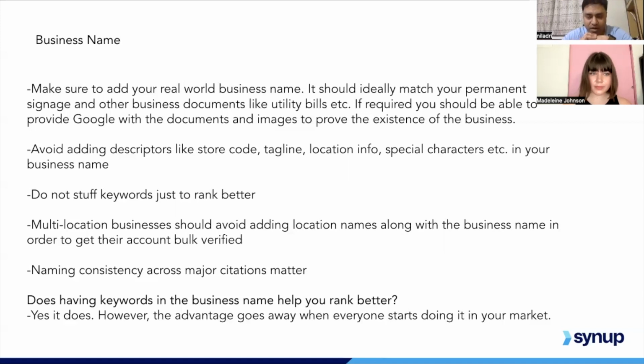Okay. I've seen a lot of businesses making mistakes while adding the business name. They would add additional descriptors like a store code or a business marketing tagline, or even location information like a city name or a zip code, or special characters in the business name. Those are a strict no-no. Yes, I'm aware that there could be businesses that get away with doing that, but try and avoid that as much as you can. Do not stuff keywords just to rank better.